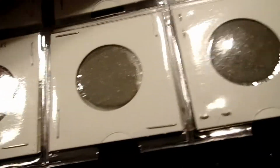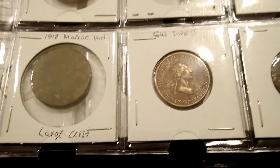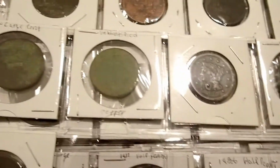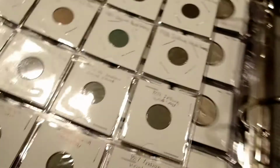Throw that back in. Those are the weird coins that were in a recent episode that we don't know what they are. More matrons. It's a couple more coppers. A couple unidentified ones. KG2. Now, like I said earlier, it was the year of the Indian for us.